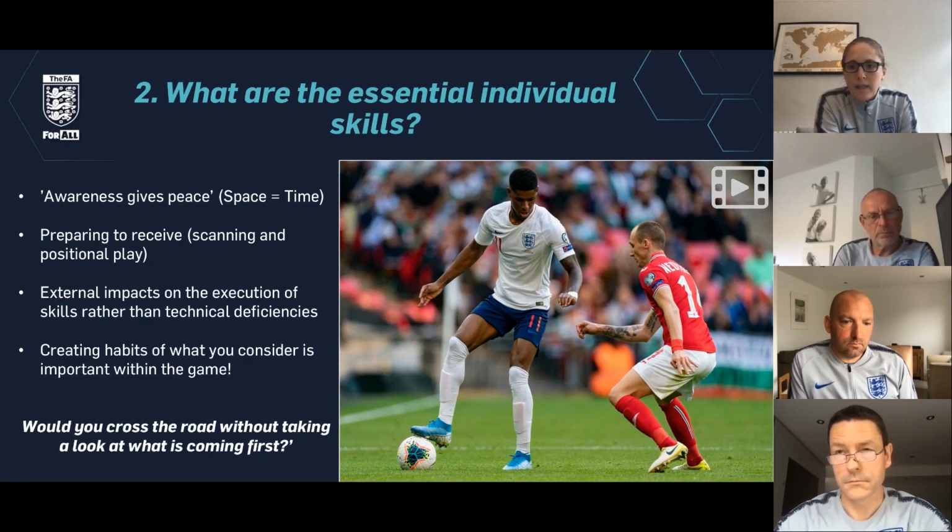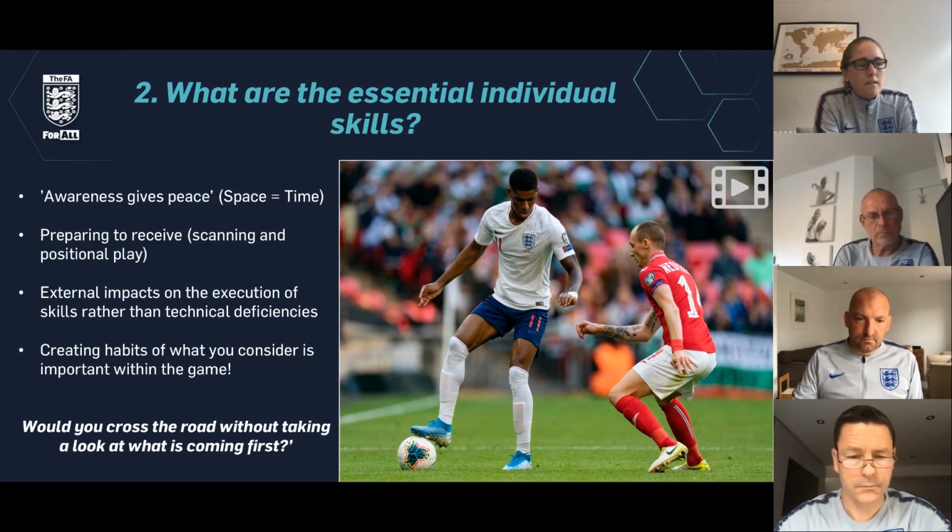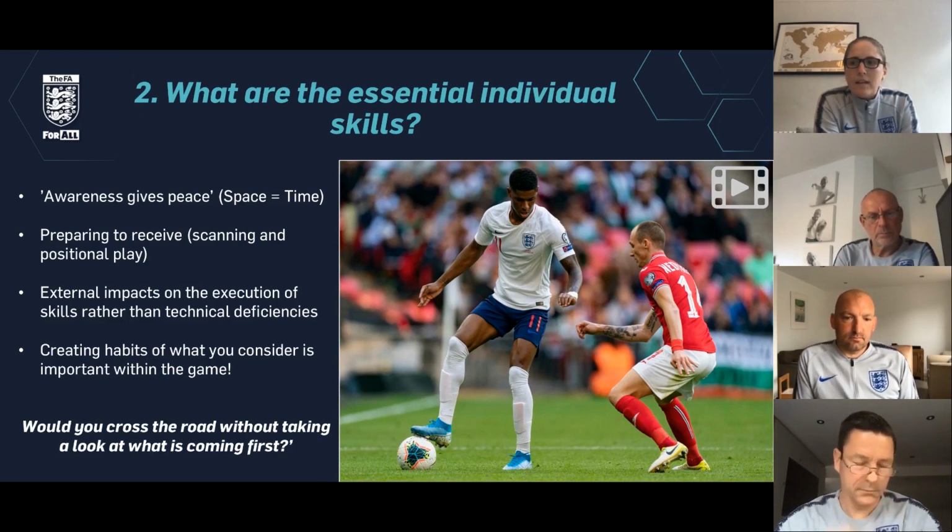Can they recognize the space, take in the picture, arrive into the space at the right time? So even just the complexity of that. And then just listening to Michael, and he talked about his body shape. So a key factor in receiving is your body shape.